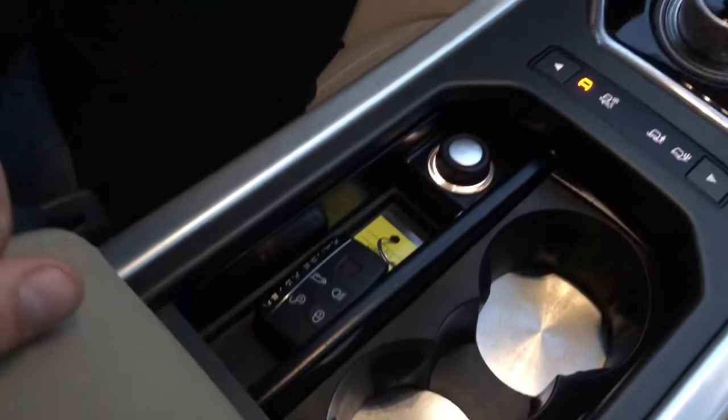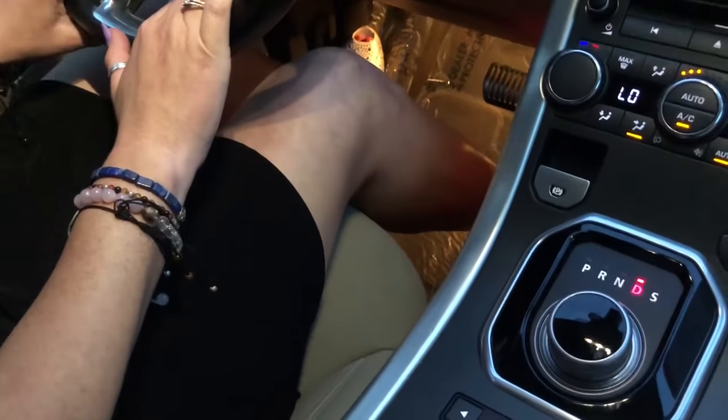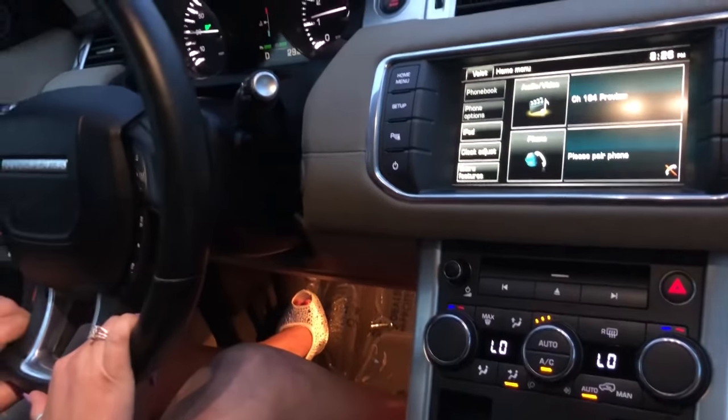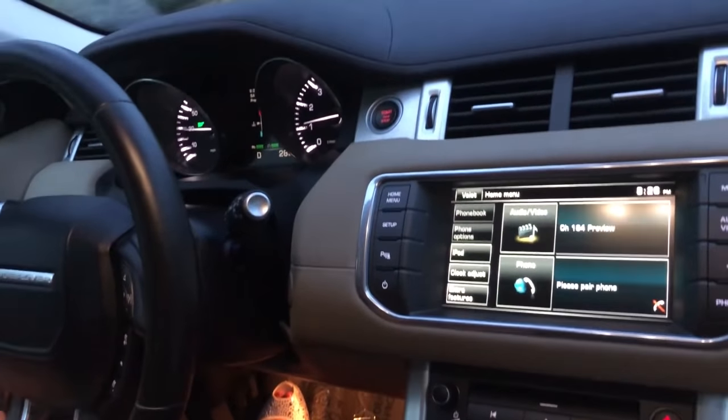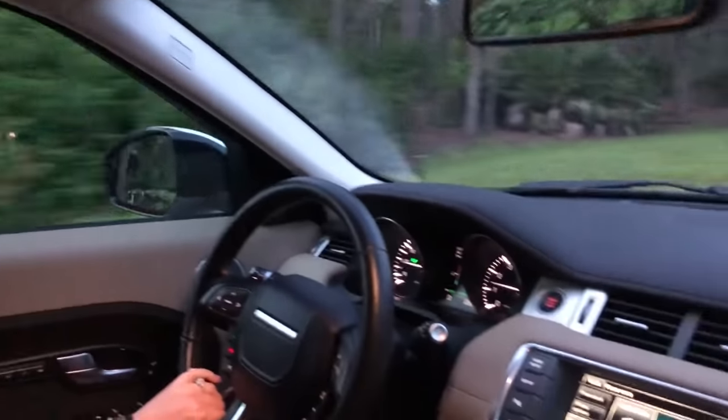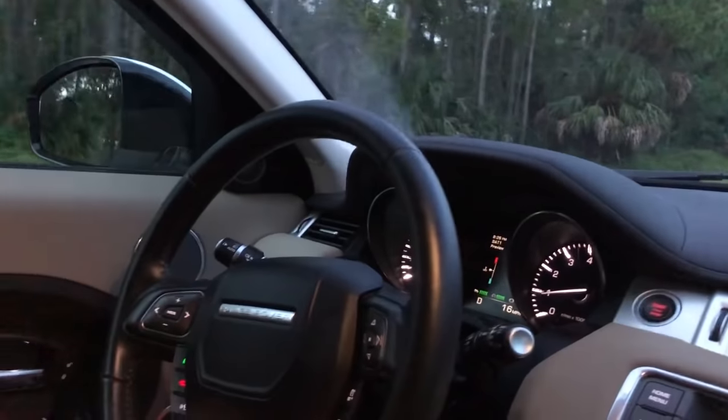I did mention that this is sort of your entry level. The good thing about that is, everybody who's ever wanted a Range Rover who couldn't afford the $100,000+ sticker can maybe afford their entry-level Range Rover, which is going to be this. And maybe one day you can trade it in and get the one you've always dreamt of, because it does have a lot of these same features.